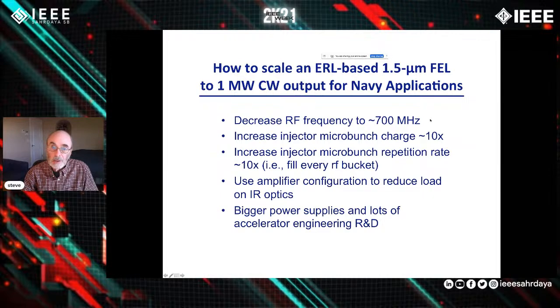In order to get up to higher currents, to get to the megawatt, you need to increase the microbunch charge by about a factor of 10 compared to JLab, and you need to increase the microbunch injection rate by about another factor of 10. At this frequency, that means filling every RF bucket instead of, in this case, every 10th bucket. Also, using an amplifier configuration can reduce the IR optic problem because you're no longer going to melt the mirrors at the end of the cavity if you eliminate the mirrors and simply bring the output through a window. And finally, you need much bigger power supplies for the power of this device, and lots of accelerator engineering R&D.